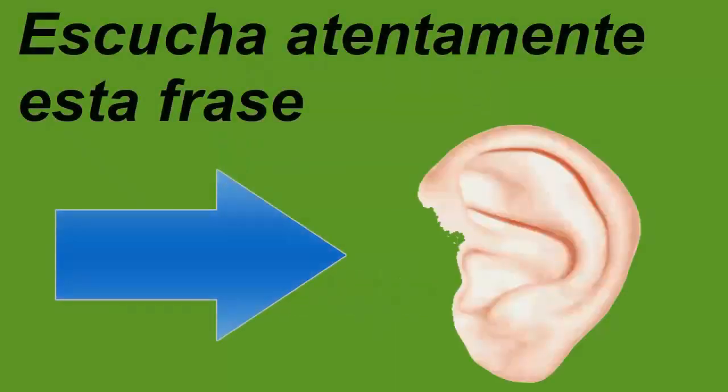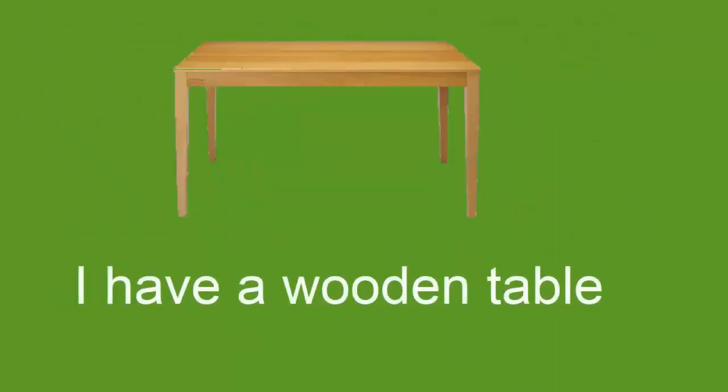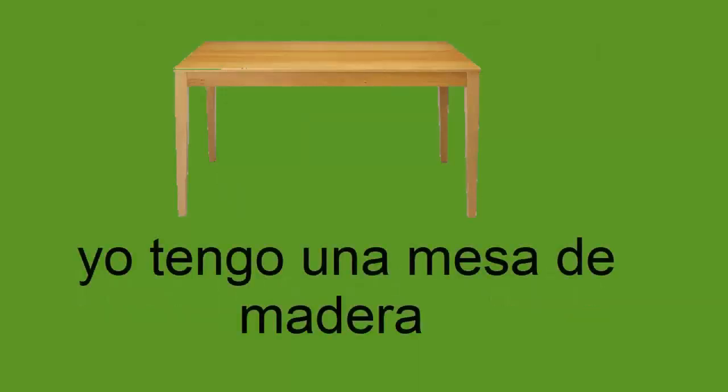Mesa. Table. I have a wooden table. Yo tengo una mesa de madera.